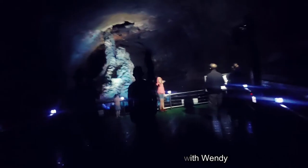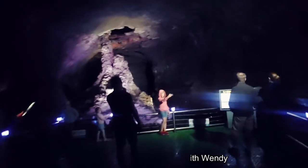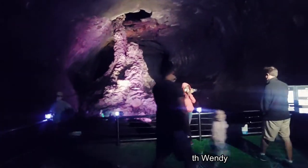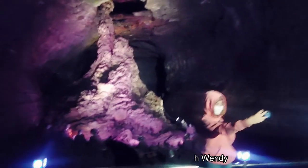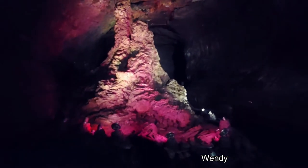And this is the highlight. The 7.6 meter high lava column is known to be the largest lava column in the world. This is what you see at the end of the tunnel.